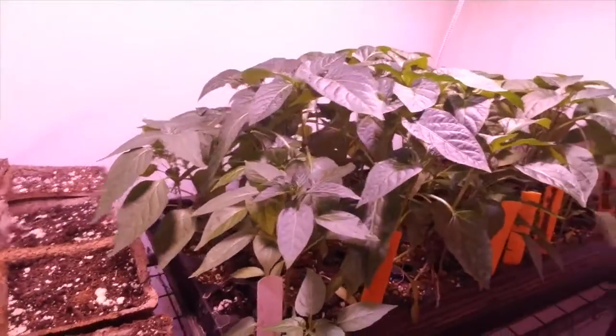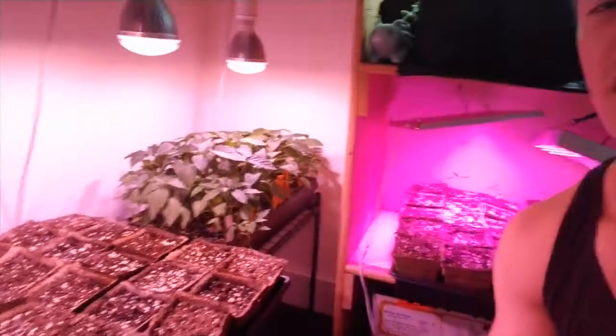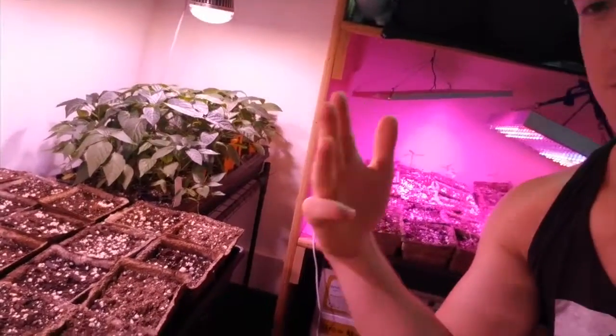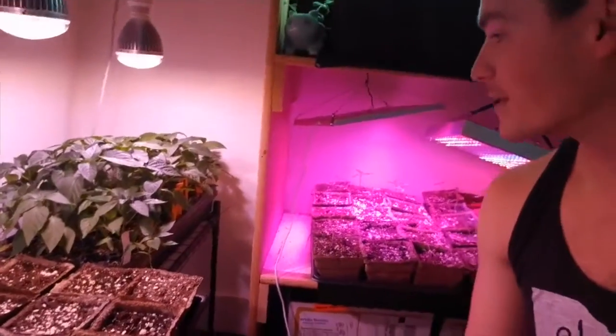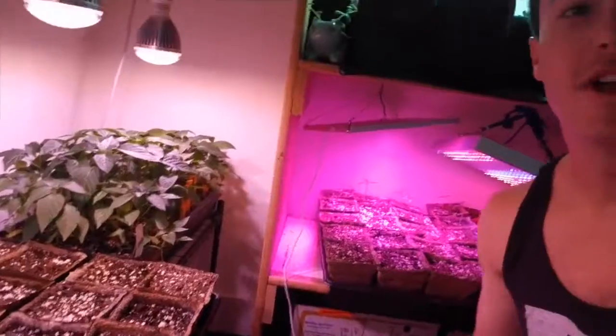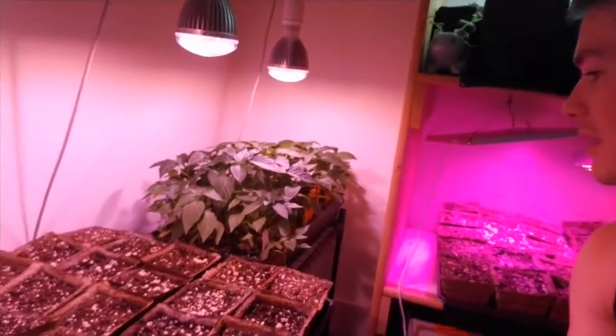Alright, so I do want to show you guys a quick update of the peppers, where they're at in the stage of their growing. So obviously they're doing pretty awesome. Got a mix of cayenne, bell pepper, jalapeno, ghost peppers, and habaneros. So I'm pretty sure there's 1, 2, 3, 4, 5, 6. So there's one I missed. I think many sweet bells are also in there.